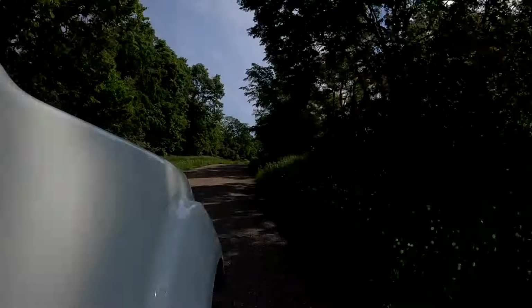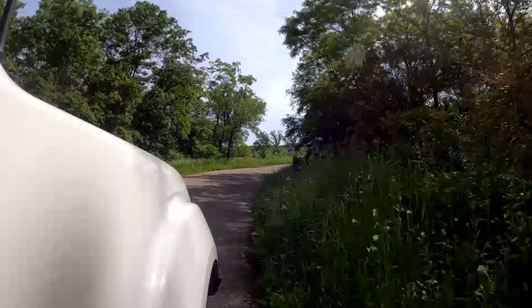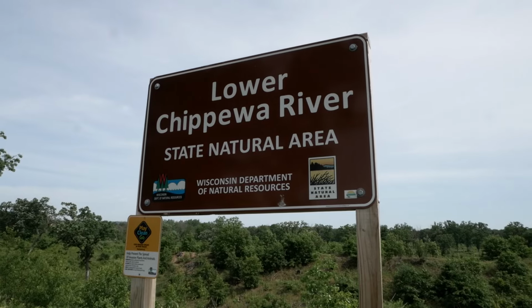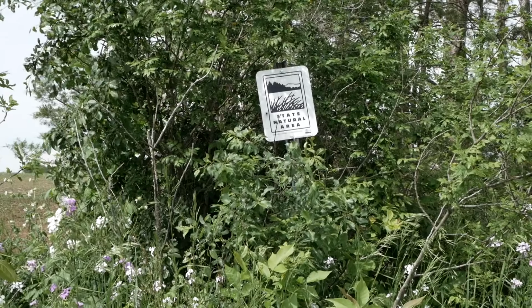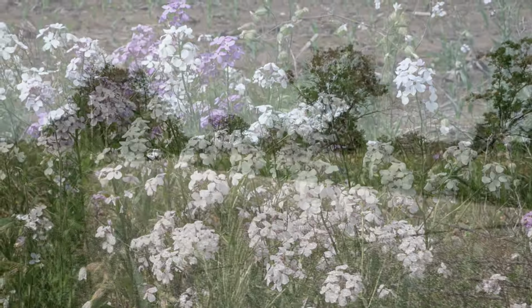Like I mentioned earlier, it's the Chippewa River that makes this rustic road a must-drive on a beautiful day. It runs on the east side of the river and hugs portions of the lower Chippewa River State Natural Area. You can't help but smile as you pass by the small farms and blooming wildflowers.